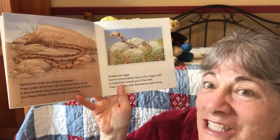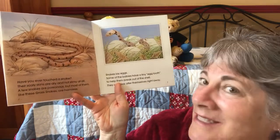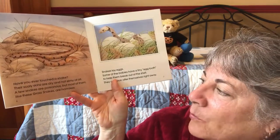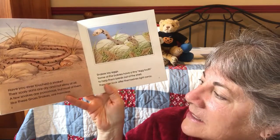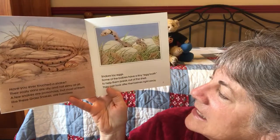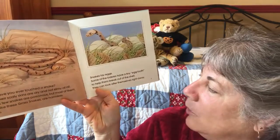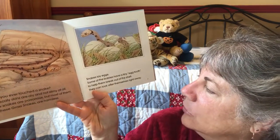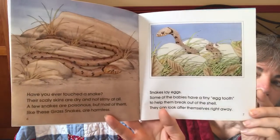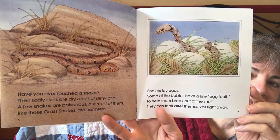Have you ever touched a snake? Their scaly skins are dry and not slimy at all. A few snakes are poisonous, but most of them, like these grass snakes, are harmless. That means they don't have any venom. Snakes lay eggs. Some of the babies have a tiny egg tooth to help them break out of the shell. They can look after themselves right away. You know what else has an egg tooth? A baby chick. That's how it gets out of its egg.